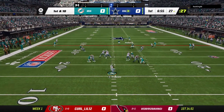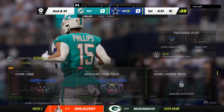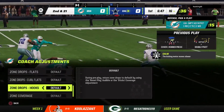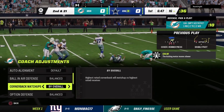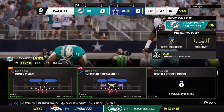Play one, and Prescott to the air. And the Dolphins rush gets home. Down he goes. Jalen Phillips, the former first-rounder, getting in there for the sack. A lot of talk the other day about them wanting to quiet this home crowd early and often. Very first play of the game, they do just that.